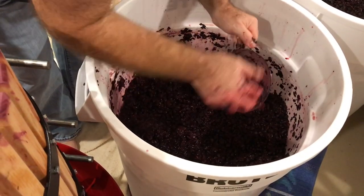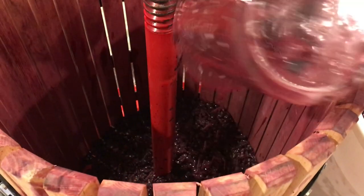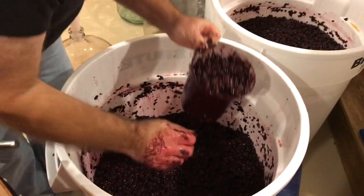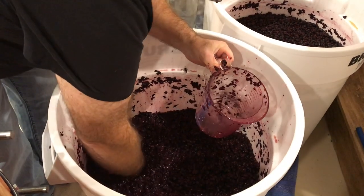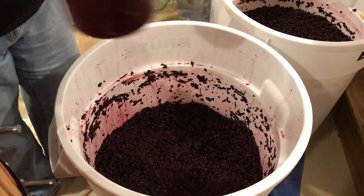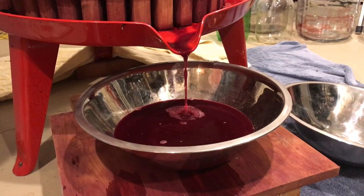The first thing I like to do is take the cap off the top of the wine and put it into the bottom of the press. This will act as an initial filter for the juice that I'm going to pour through the rest of the press. You might not believe this, but there are times at which there are torrents of wine coming through this press.